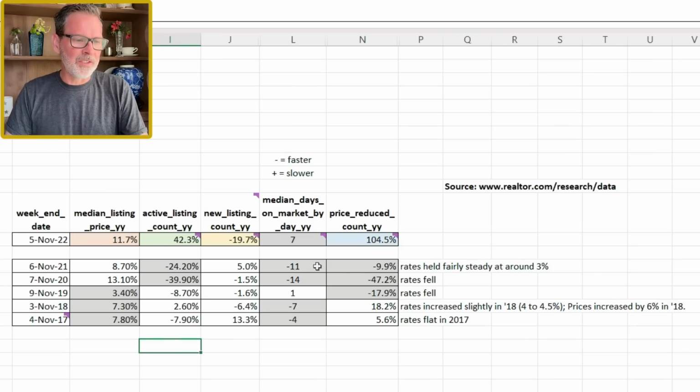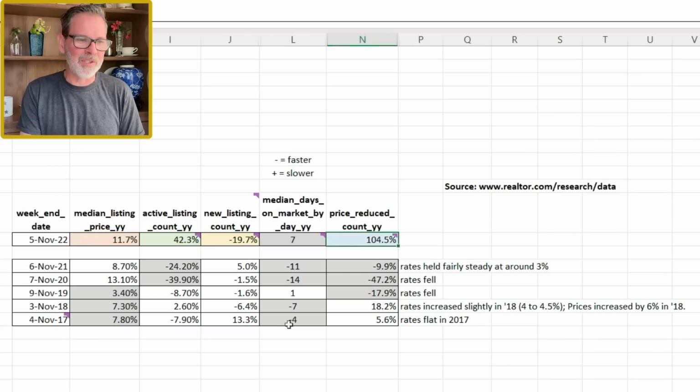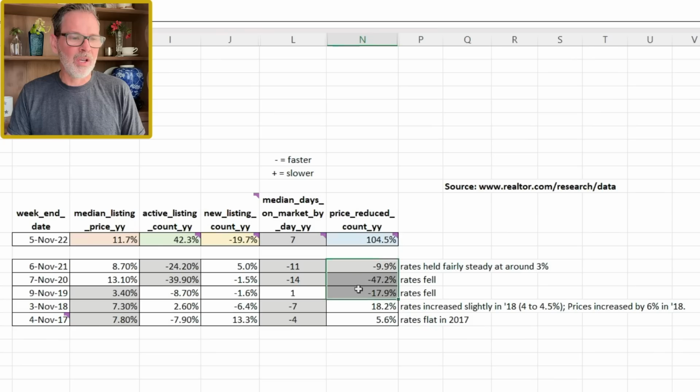Here's something we're also seeing that's just the opposite right now compared to 2021 and 2020, because back in 2021, it was taking 11 days faster to sell a house on a year-over-year basis. And also in 2020, it was taking 14 days faster to sell a house compared to 2019. And again, right now, it's taking 7 days longer to sell a house compared to 2021. And of course, the number of reduced price listings is up by 104.5%, which of course is much different compared to the past few years where we saw decreases on a year-over-year basis. All right, so that's a comparison compared to the past few years.